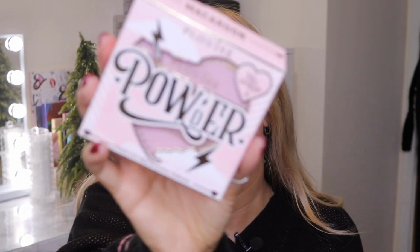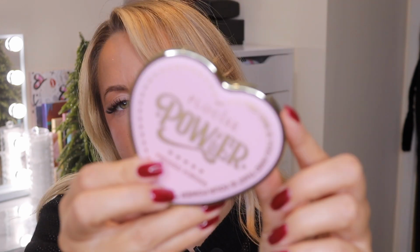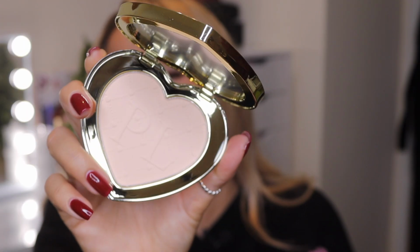And then I picked up a few things from Plouise, so just a few things that I haven't tried and that I know is not in my advent calendar. So I've got the new, well, relatively new pressed powder. So this is in the shade Macaroon, and this is what the packaging looks like. I don't really hear many people talk about this powder, to be honest, so I'm keen to try it. Looks quite a big powder.